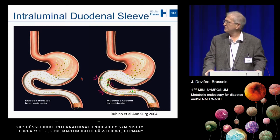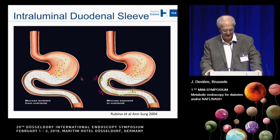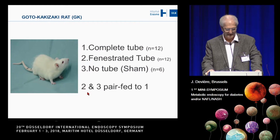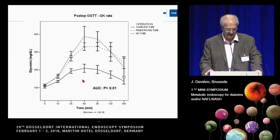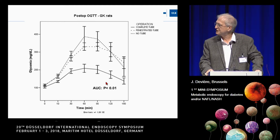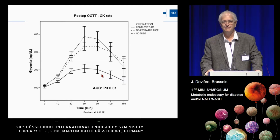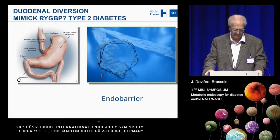And the first study which was done included the placement of a sleeve in rats, of either a complete sleeve or a fenestrated sleeve. They have shown in these comparative studies that those rats which had been treated with a complete sleeve, bypassing the contact of food with the proximal duodenum and jejunum, had a glucose tolerance which was dramatically improved when compared to controls or those having a fenestrated sleeve.